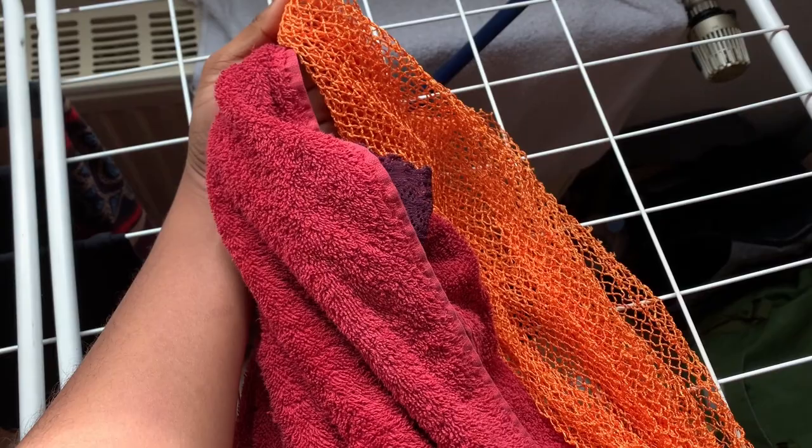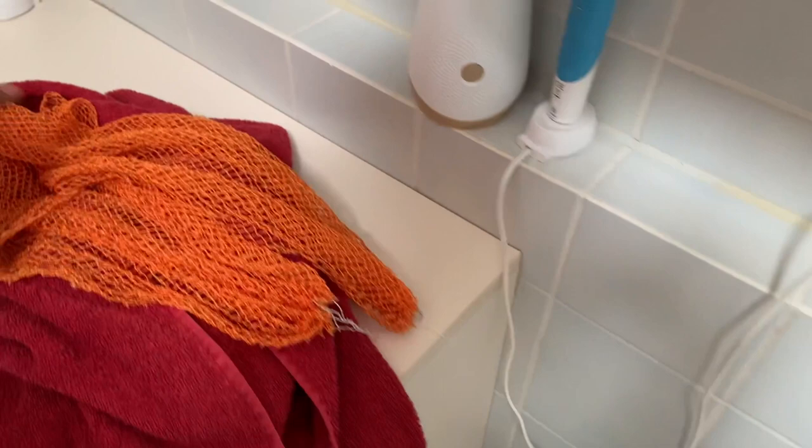To take a shower, I just grab my sponge, my towel, and I go to the bathroom. Turn on the shower, then I just have to check a little bit to be sure that it's not too hot or too cold, then I make some adjustments before I hop in and have my bath.